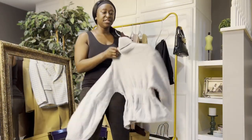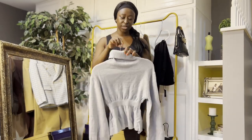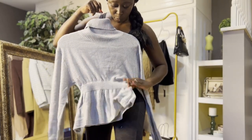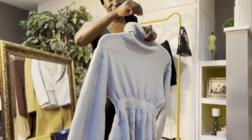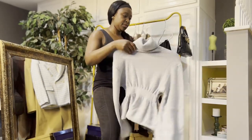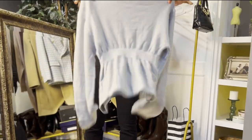And then we got this little sweater, and it is a turtleneck. It has the peplum waist. That's a cute little number there. This came from Shein.